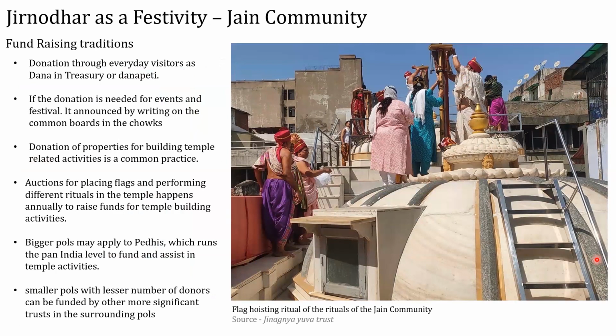A very interesting tradition that happens over here is the flag hoisting tradition. The different prominent families will bid for an opportunity to hoist the flag on a very auspicious day. This bidding is a very popular way of raising funds for the community, because I've seen 50 lakhs, 60 lakhs being raised for just one day of this flag hoisting festival. So this is a very innovative technique of raising funds.